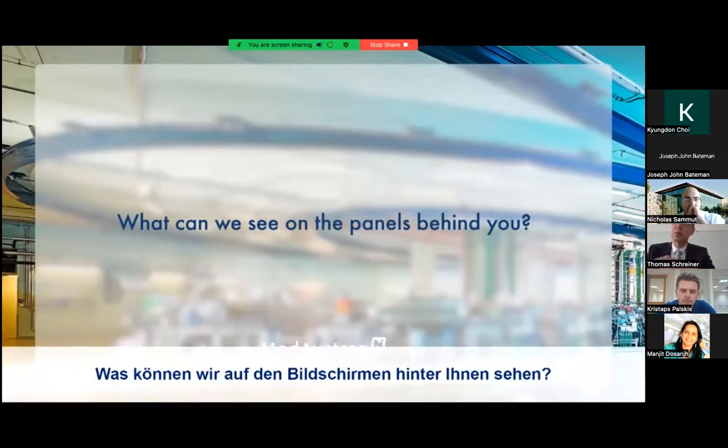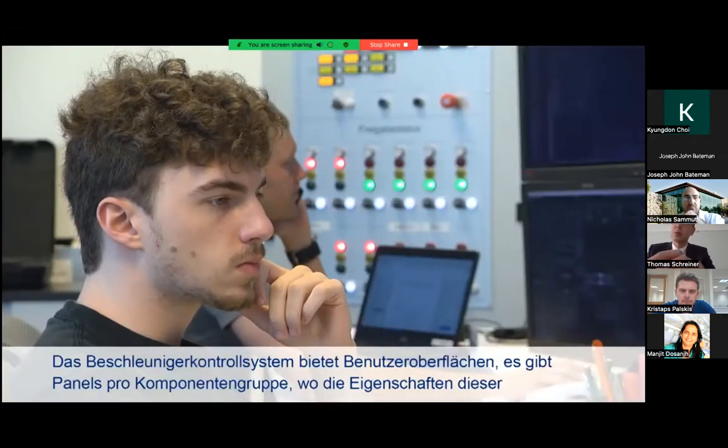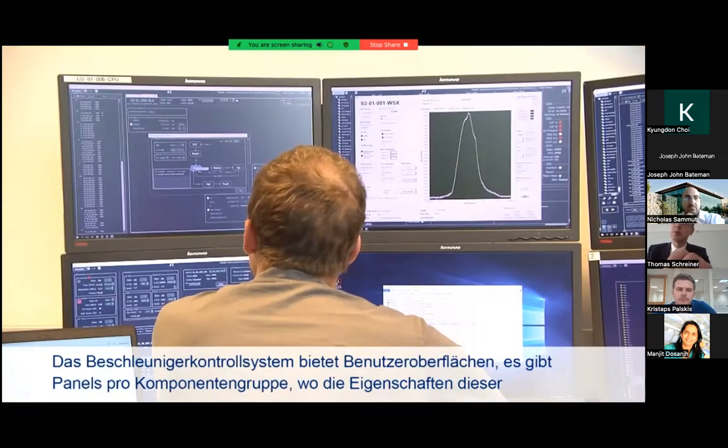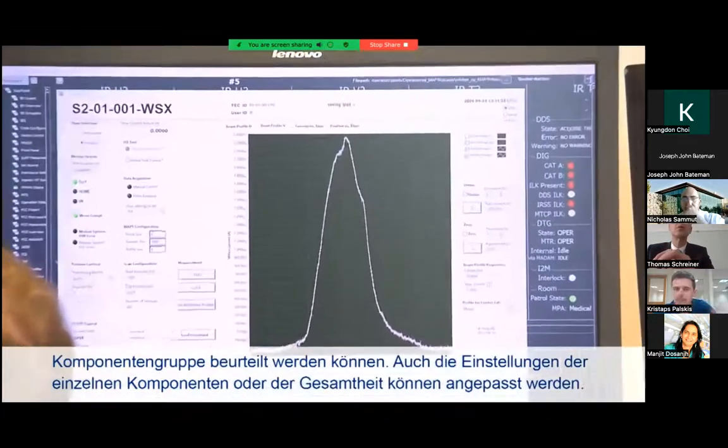What can we see on the panels behind you? The accelerator control system provides user interfaces, so basically panels. There are panels per component or component group where the properties of this component group can be accessed, and the settings of individual components or the components as a whole can be adapted and controlled. So we have panels for all accelerator components. We have panels for the ion sources.